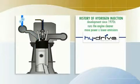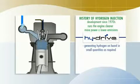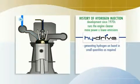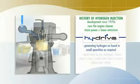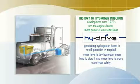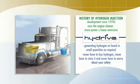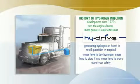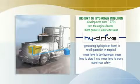The HyDrive system solves all these problems by generating hydrogen on board as required in very small quantities and immediately injecting it into the engine's intake manifold. You never have to buy bottled hydrogen, you never have to store it, and you never have to worry about your safety. All you have to do is periodically top up the unit with distilled water. You get all the benefits of hydrogen injection with none of the drawbacks.